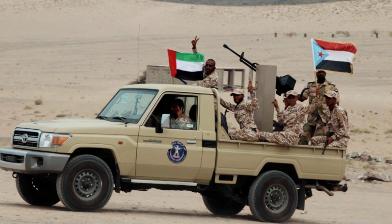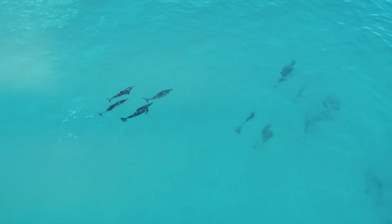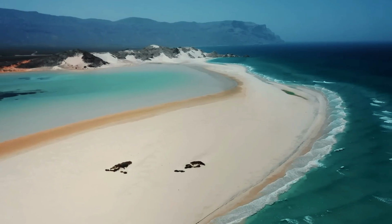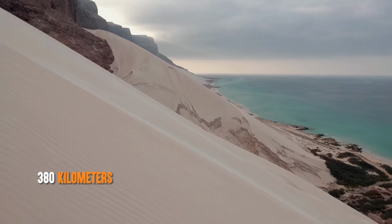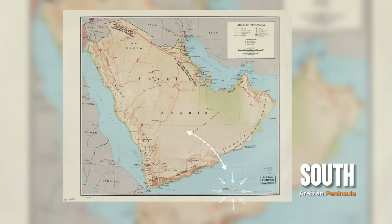Despite being under the control of the UAE-backed Southern Transitional Council, this paradise in the Indian Ocean boasts a rich culture and history. Let's discover this, the most beautiful and exotic enigmatic island in the world. This breathtaking island makes up a whopping 95% of the entire archipelago and is located 380 kilometers, 205 nautical miles, south of the Arabian Peninsula, but is officially considered part of Africa.